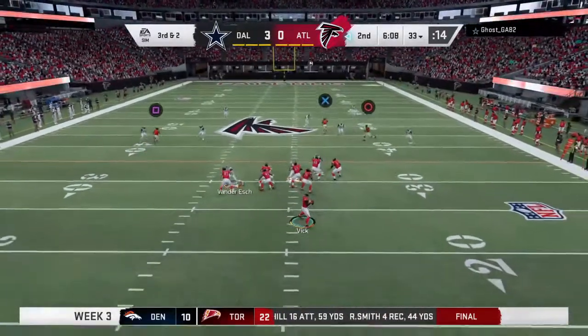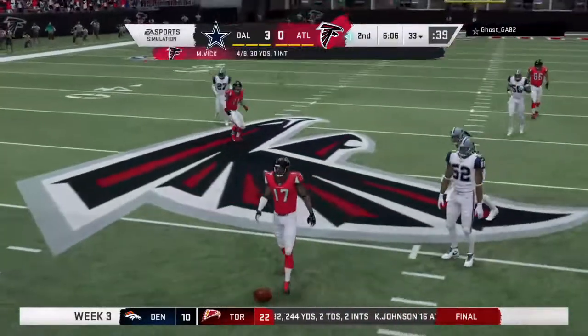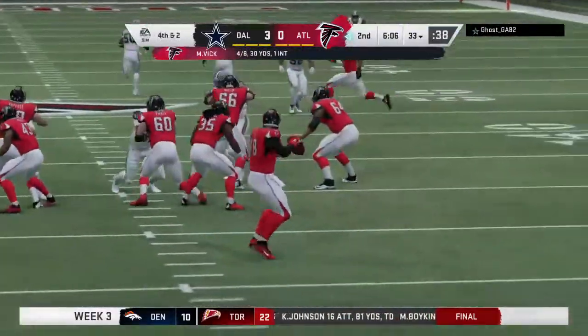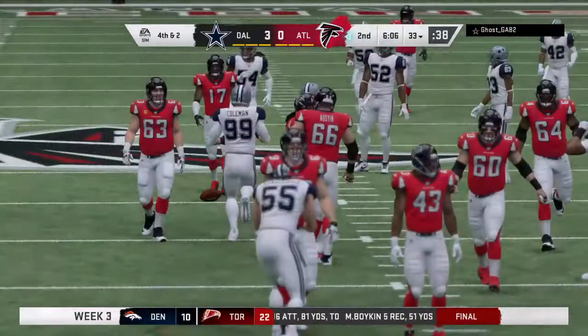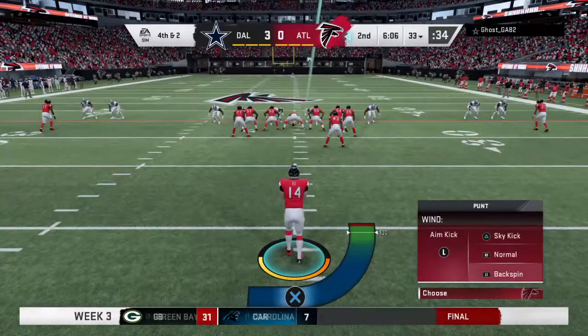On 3rd and 2, and the throw there is going to be incomplete. The Notre Dame man, Jalen Smith, able to get a hand in and knock it away. More problems here on 3rd down. They've converted only once so far in this first half.